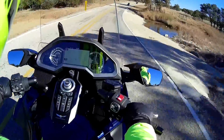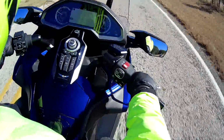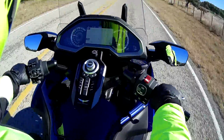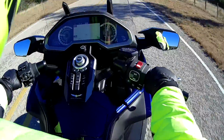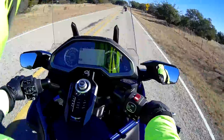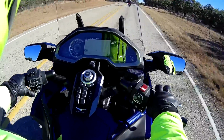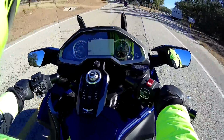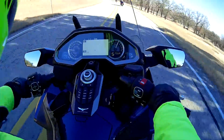Let's see, what else? Let me talk about the suspension a little bit. The suspension on this bike is nothing short of absolutely perfect. I had $3,000 worth of traction suspension on my old bike, and this bike's better. The front suspension absorbs bumps so well that you don't feel the bumps in the handlebars.